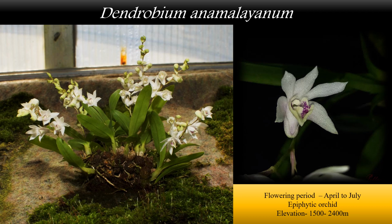Then comes our Dendrobium anna. As you can see, here is the habit, or how the structure looks. I have taken this picture from one of the net sources, and here you can see it is grown in one of their nurseries. It is an epiphytic orchid, and its flowering period is from April to July, and the elevation is from 500 to 2400 meter. It is mostly found on rocks at very high elevation. At that point you can find this particular orchid.